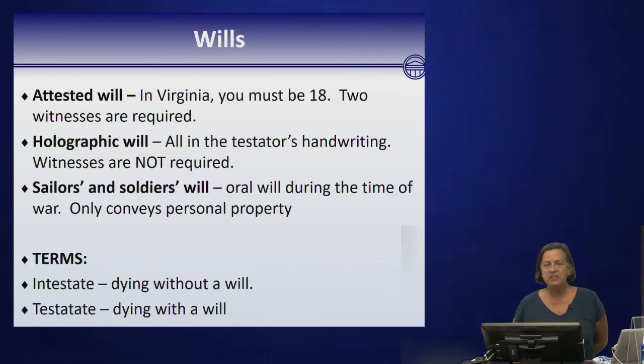A holographic will is a perfectly valid will in Virginia. It's all in the testator's own handwriting. So it's all in your own handwriting. No printed words, no typed words, all in the testator's own handwriting. Witnesses are not required for a holographic will.